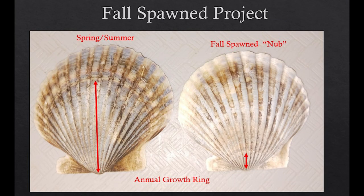Here we have an image. This is your typical spring summer spawn scallop. And think of a tree. When you get a cross section of a tree in a temperate area, my dad's a forester, so I like making this analysis, trees will get annual growth rings representing each winter. Scallops do the same thing.